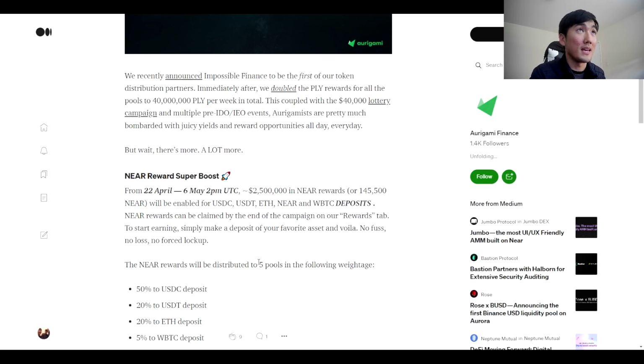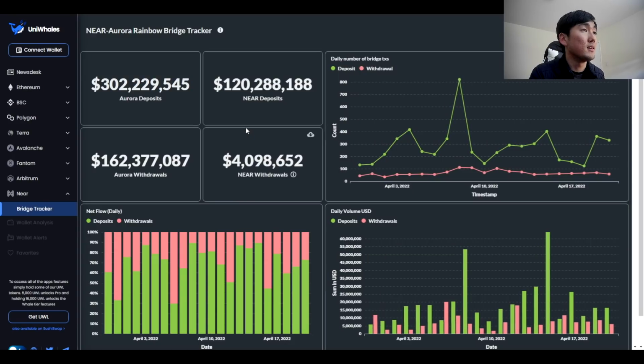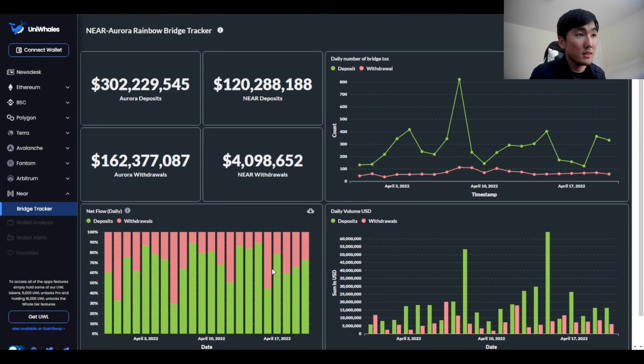Hopefully that brings more TVL into the ecosystem, and as TVL grows, it's going to increase velocity within the ecosystem. More transactions are going to happen, more wallets are going to be created. So that's the humble farmer thesis, and you can kind of see this in the bridging data for Aurora. It's okay. It's more green than red, but the total dollar value isn't that much, to be honest. But it's green, and that's all I care about.